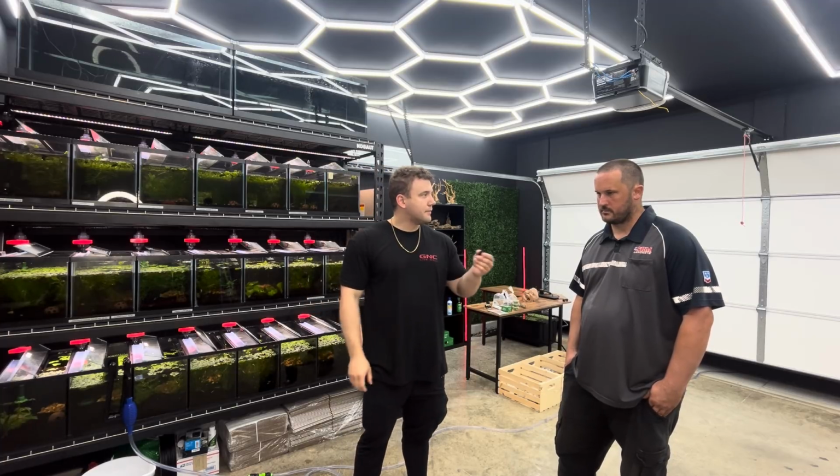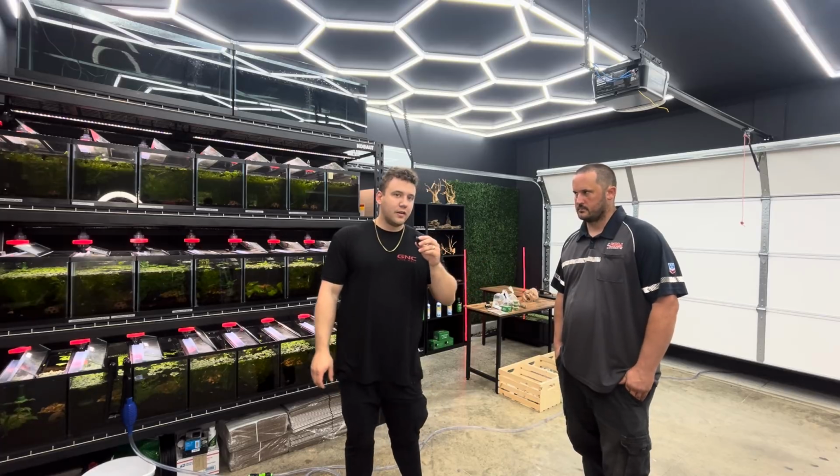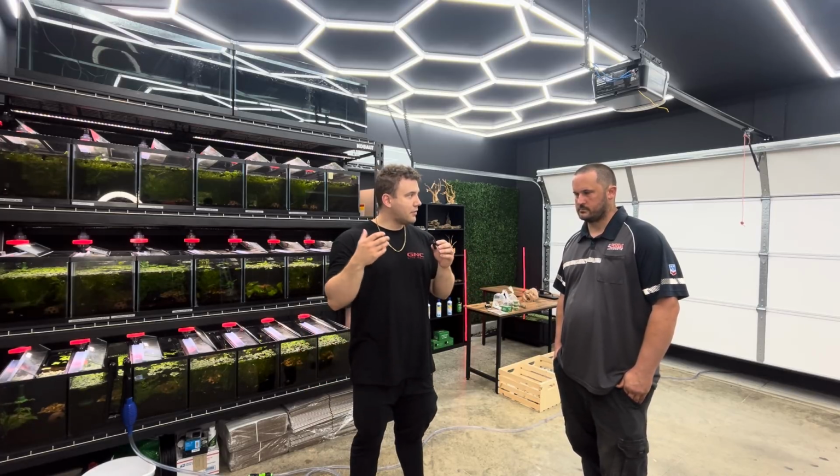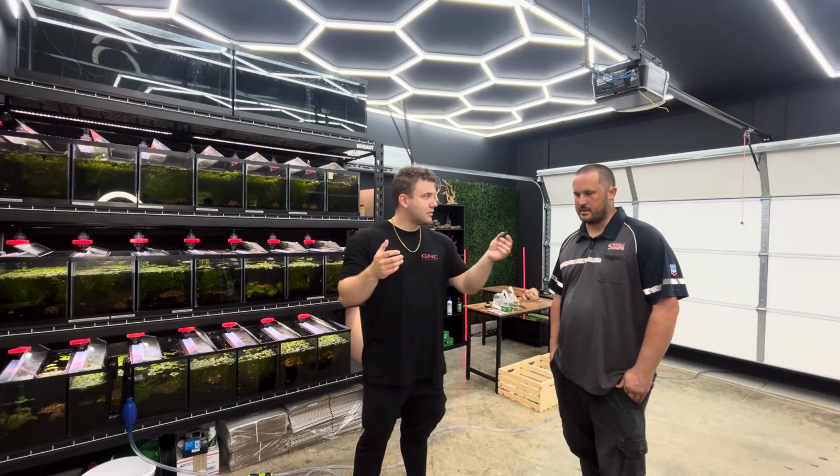When did you get that tank? About a month ago. Month ago? Yeah. Okay, cool. And I know you shared that you found it on Facebook Marketplace. So normally, guys, did it come with a stand as well? Yes, it came with a stand.